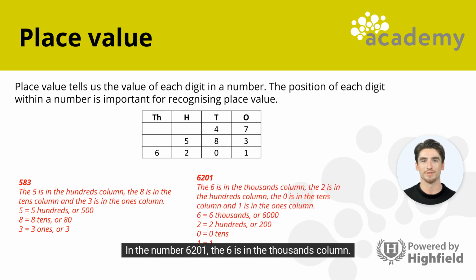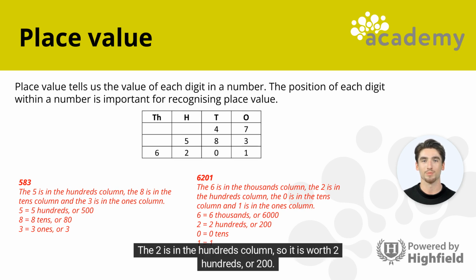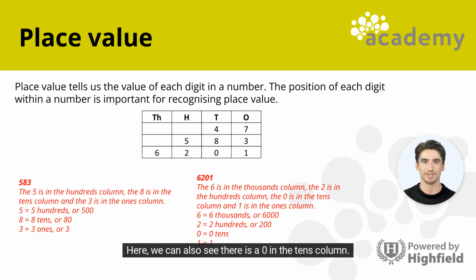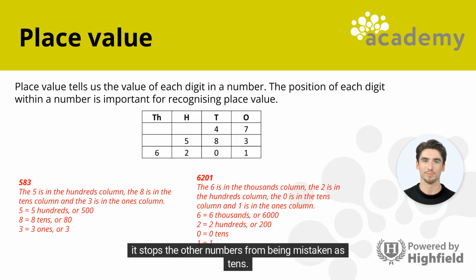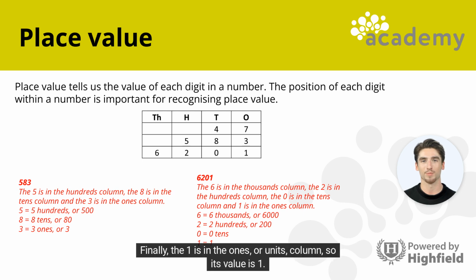In the number 6,201, the 6 is in the thousands column. It has a value of 6 thousands or 6,000. The 2 is in the hundreds column, so it is worth 2 hundreds or 200. Here, we can also see there is a 0 in the tens column. There are no tens in this number. The 0 is a placeholder. It stops the other numbers from being mistaken as tens. Finally, the 1 is in the ones or units column, so its value is 1.